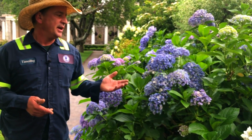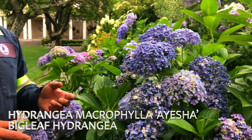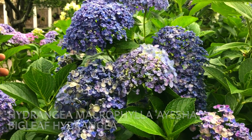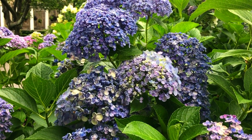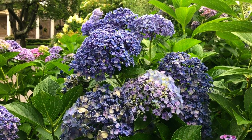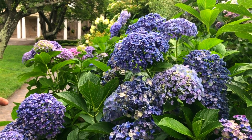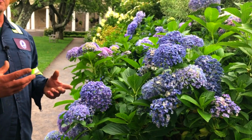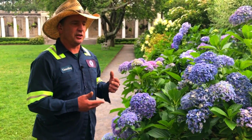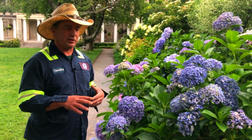Here next to me is another Hydrangea macrophylla. This is a cultivar called Ayesha, and it has that sort of lace cap look to it, but really finer, delicate flowers. Lots of blues and purples and a little bit of pink in there. You all may already know that it really is the acidic level. The lower the pH of the soil that a hydrangea is planted in, the more blue or purple you're going to get. The more basic or higher pH, you're going to get more pinks and maybe a little bit more white coming in, but certainly toward pink.